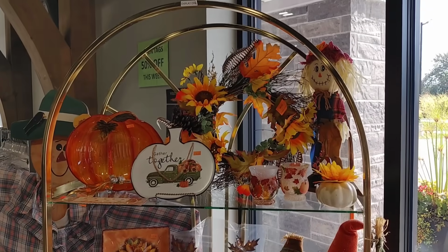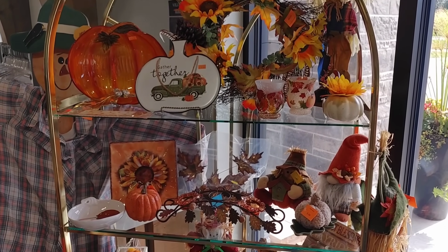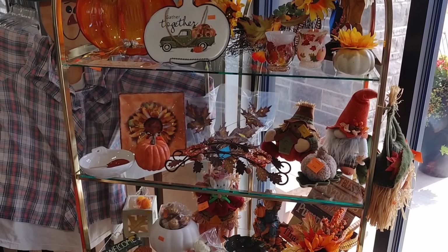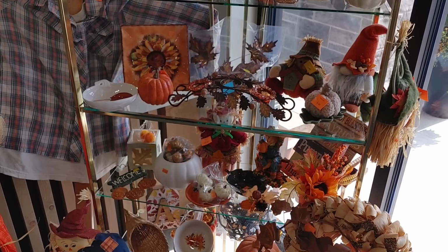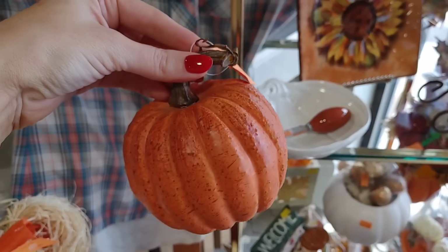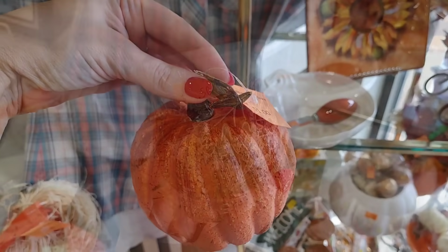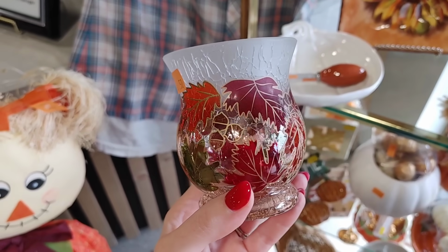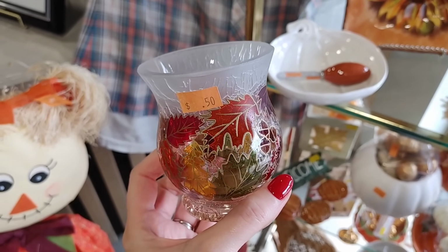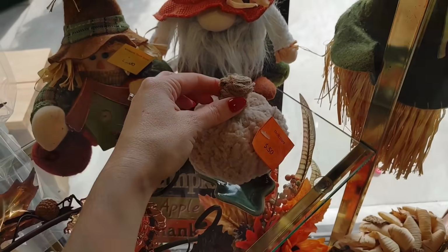At the front of the store, there was this gorgeous glass display. I missed it when I initially came into the store. I'm not sure how, but luckily there was still a lot of these gorgeous pieces on display when I moseyed over here. I really loved this pumpkin. I'm not sure if it's from the dollar store, but I thought it was really pretty, as well as this gorgeous little leaf candle holder. I thought this would be so pretty with a votive candle.